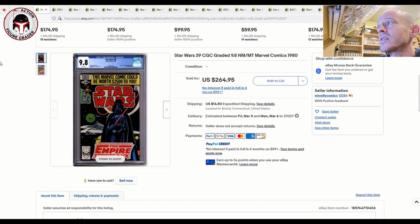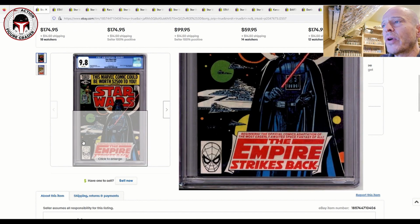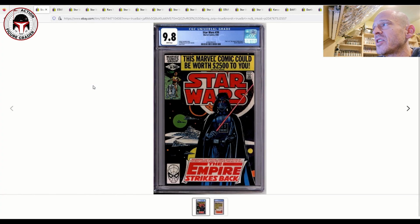The first one is Star Wars number 39. This is the adaptation of The Empire Strikes Back, and this is issue 1 related to it. And it's a pretty great cover. I don't like it nearly as much as some of the others, like Star Wars 23, 24, somewhere in there, which is the first solo story of Darth Vader. There's also the first meeting of Luke and Darth Vader in comic book format, which I believe is 35.